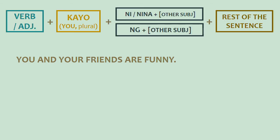Now, if the pronoun is you, it's just a little bit different. Okay, let me take the example earlier. You and your friends are funny. You start with the verb plus the pronoun kayo, or in English, that means you in plural, and then ni or nina or nang, depending on the other subject, and then you add the rest of the sentence.